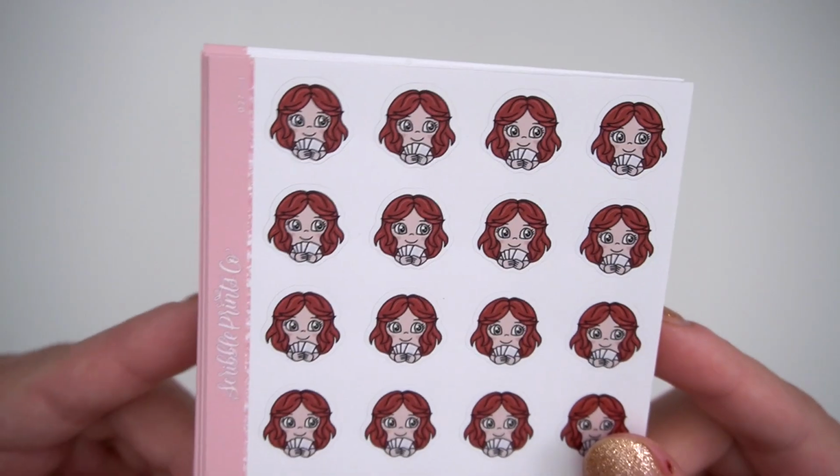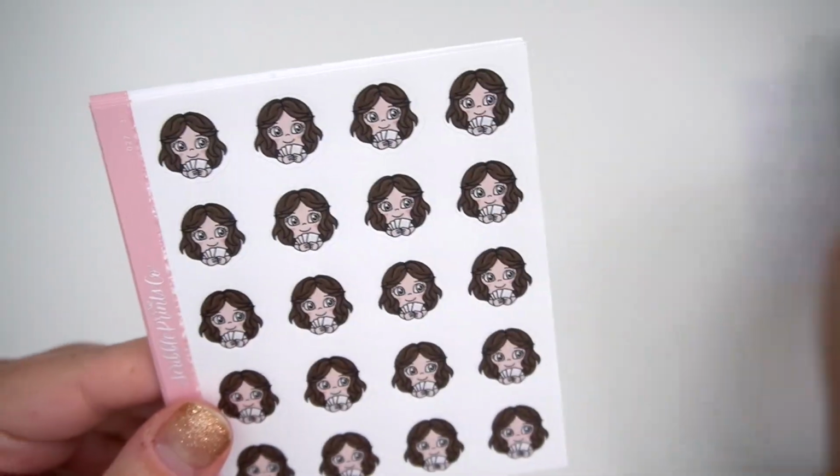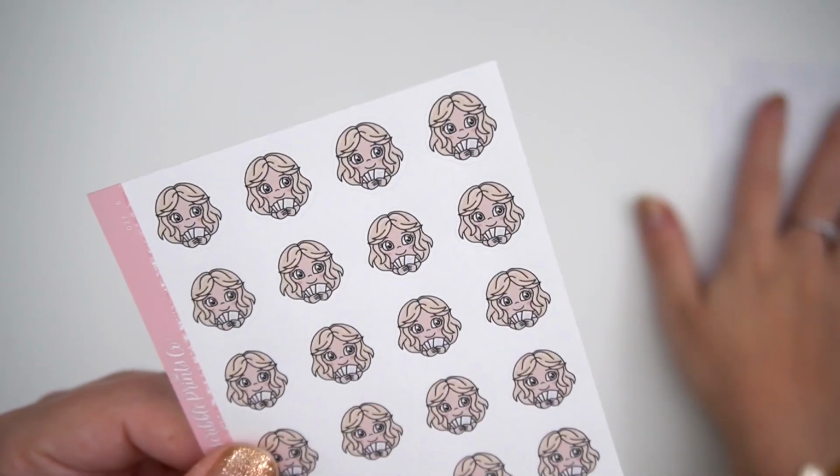And then also there are scribblers. So these ones are playing a card game. The cards are white, which I thought was perfect for just like any card game. And they come in the normal 6 combos that scribblers come in. And this is number 27.